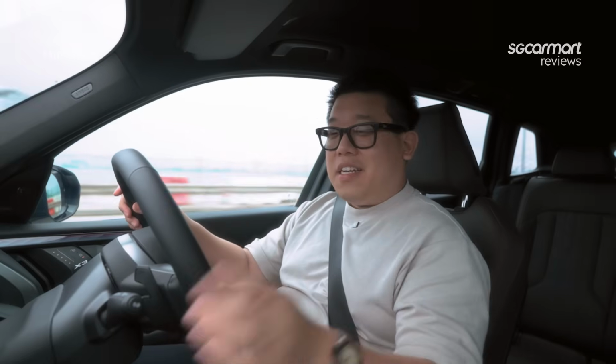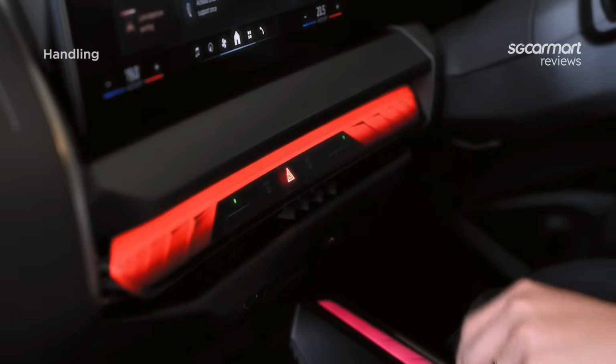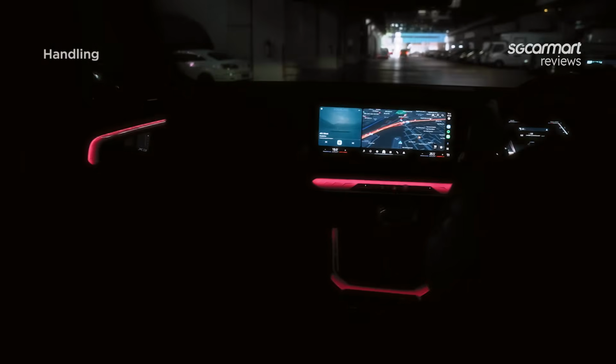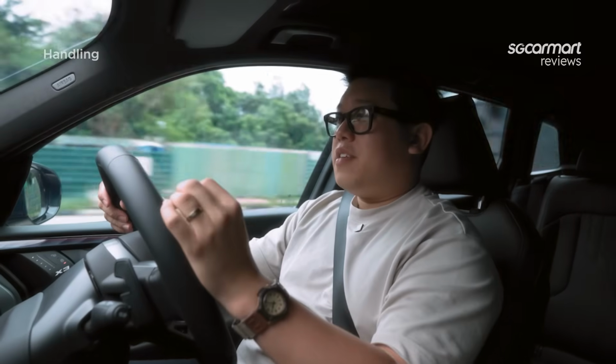Another thing that I really love about the fitting is when you go into the hazard light, and then everything blinks, so it's a very clear marker. In the daytime, it kind of adds to the liveliness of this car, but at night when you're driving, it almost feels like a spaceship, because in your peripheral vision, you see all these lights inside this dark cabin, and it just feels nice.